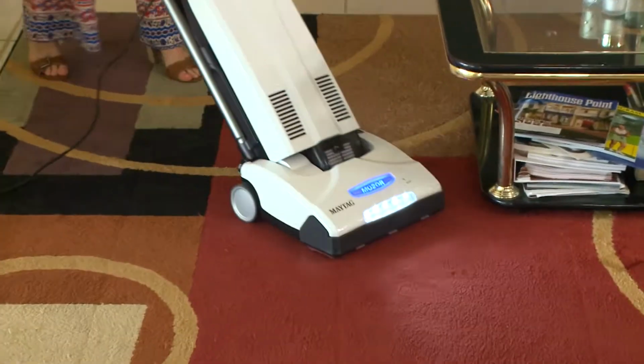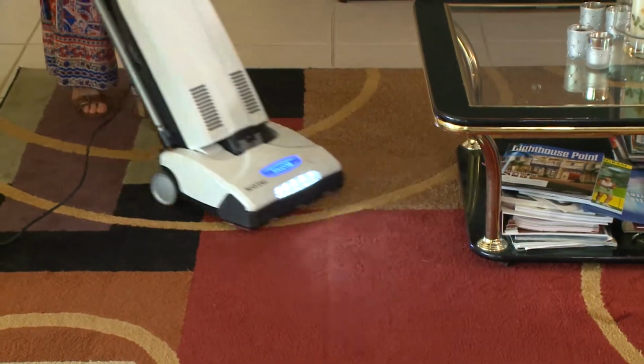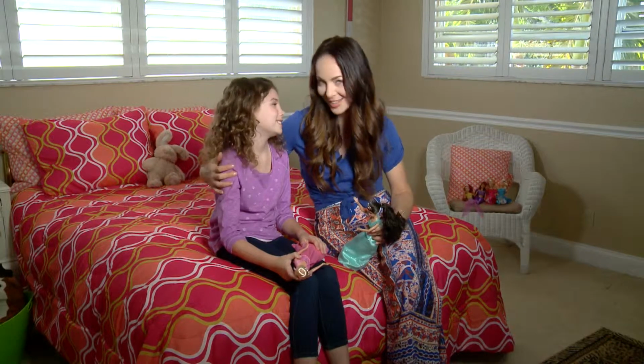We made a big step forward today. With our new vacuum cleaner from Maytag, we'll keep the dust and allergens under control. She'll breathe easier, and so will I.